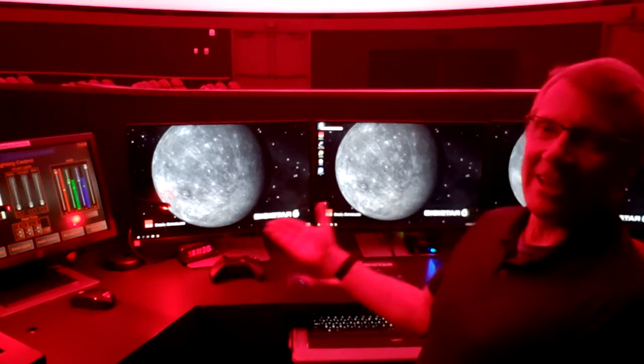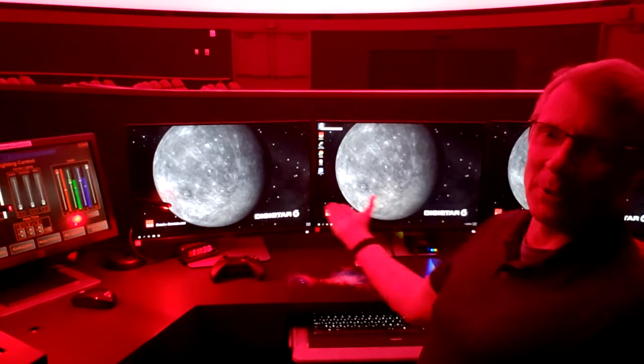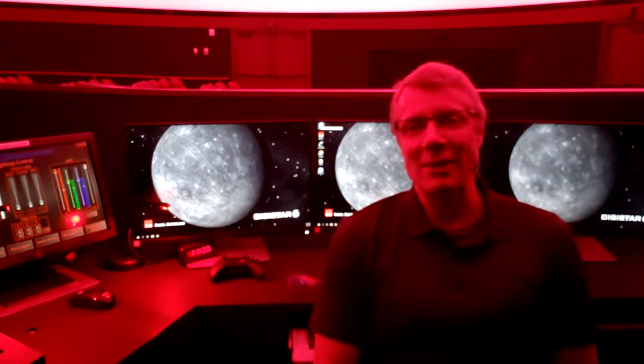Hey, everybody. Rick Greenwald, manager of the Faulkner Planetarium, sitting here in the planetarium at the operator's console. And you're probably wondering, what's the status of our Digistar 6 upgrade? I'm happy to tell you, it's done. Look at these beautiful monitors here at our operator's console. The image on the dome is beautiful as well.